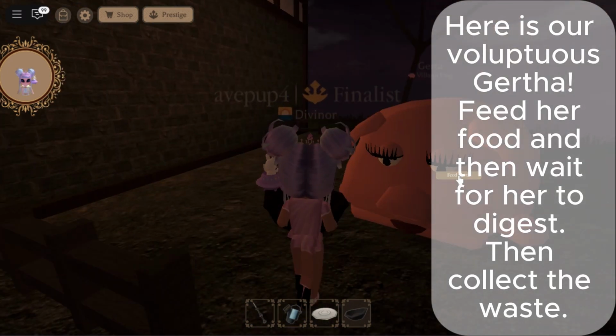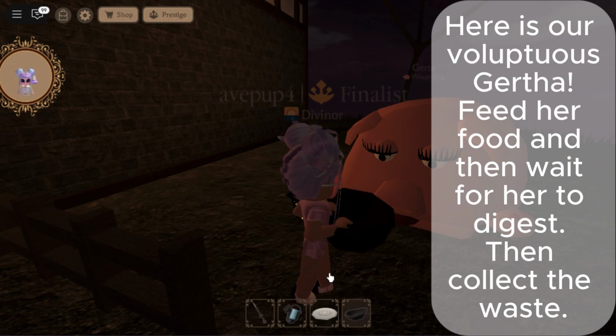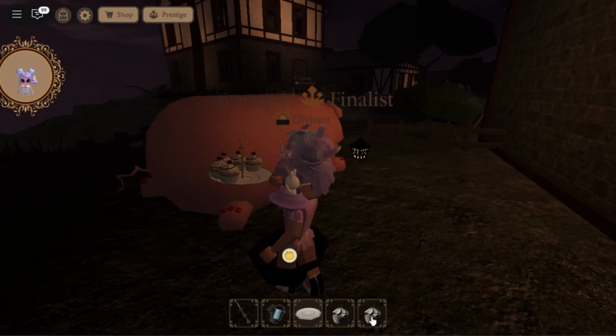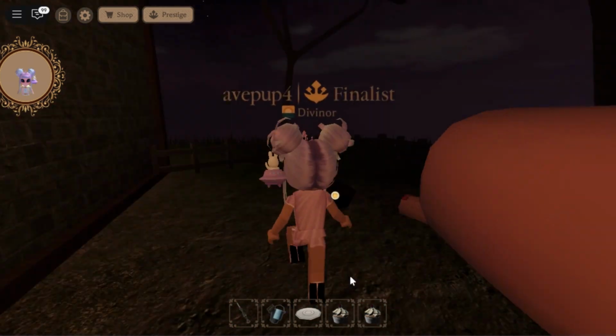Here is our voluptuous Jertha. Feed her food and then wait for her to digest. Then collect the waste.